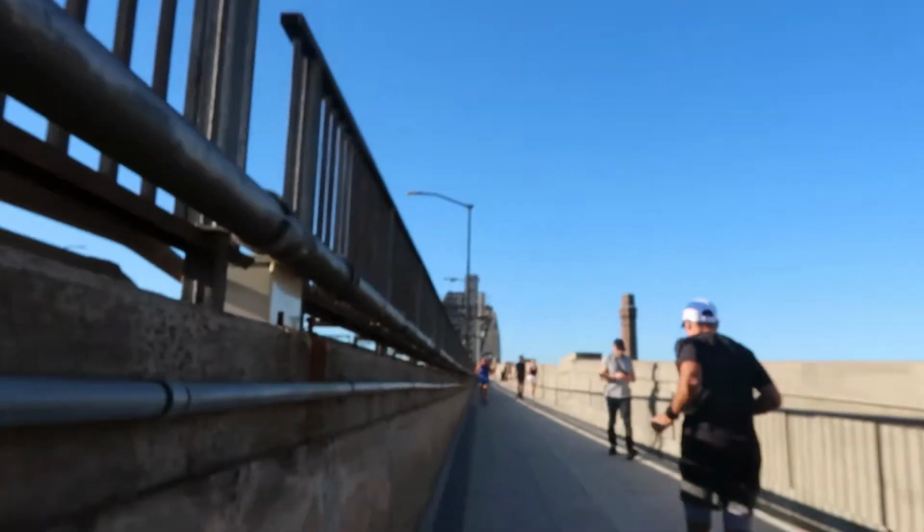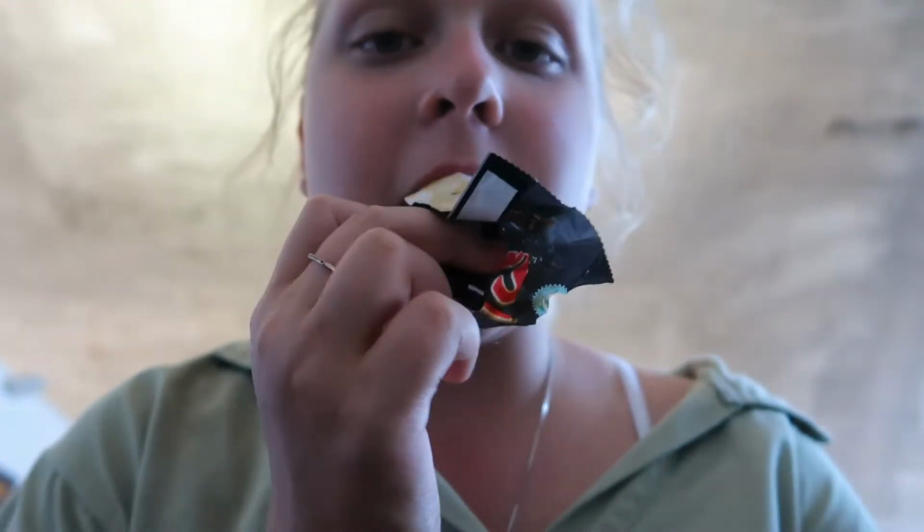Ooh, let's do it. So we went the wrong way, but now we're hopefully heading the right way with a few minutes to go, so we have to be there. We made it. Now we're waiting to go.